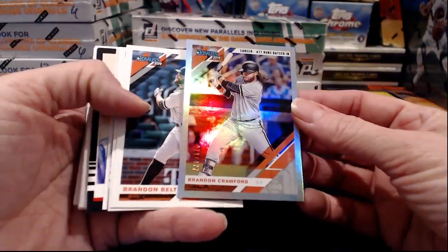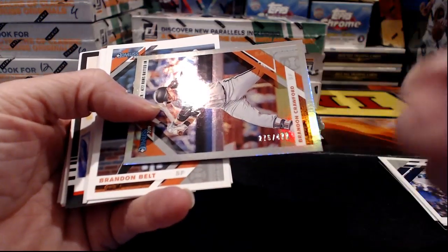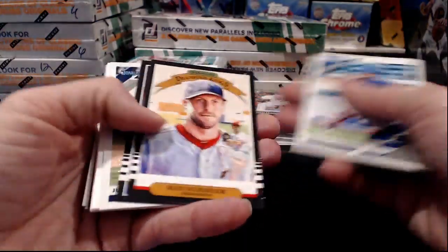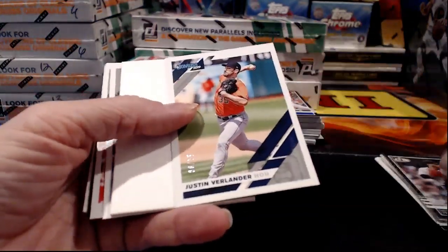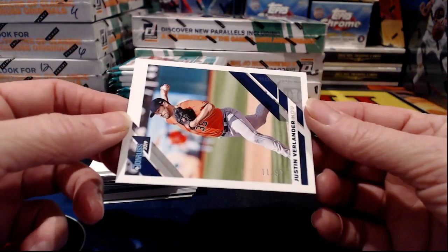We will also find lots of these hollow foils that are career stats and/or season stats. They're going to have a variety of numbers on them. That one was numbered to 477. So in general, unless it is a lower numbered type thing, we won't stop on those going forward.